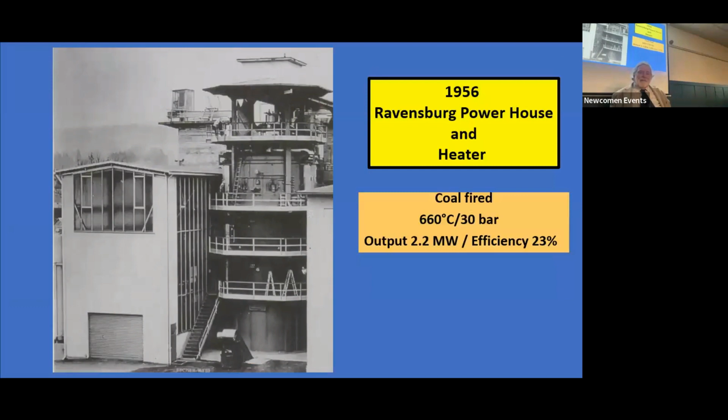Well, I have to say, I come here on various occasions. I've come here and I've condemned hydrogen and I've condemned Concorde. Well, what am I doing here talking about the closed cycle? Here we have the powerhouses on the side, but look at this enormous heater. Quite a low output, just over 2 megawatts. Efficiency is not that good. Give it a click.